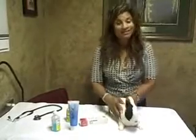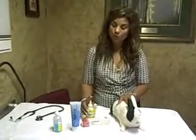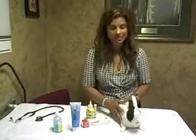We check our bunnies for parasites. They can also get abdominal parasites, and so there are deworming programs, oral deworming programs, that we can use for our bunnies.